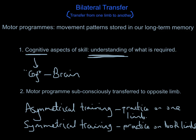Okay, so you know you can do that. So a lot of people will start with asymmetrical training, just practice on the dominant side, hope for a bit of transfer to the non-dominant side, and when that's up to a basic level, that's when they'll start doing symmetrical training, actually physically practicing on both sides. So that's transfer of skills.